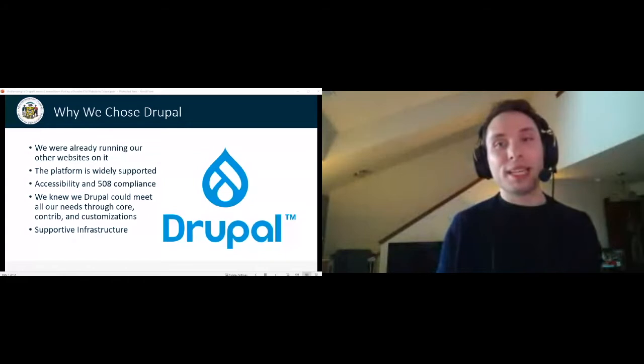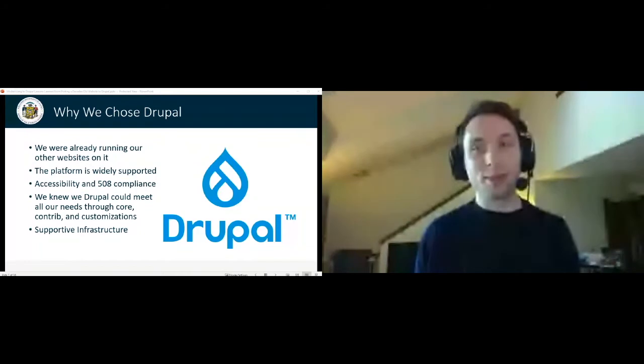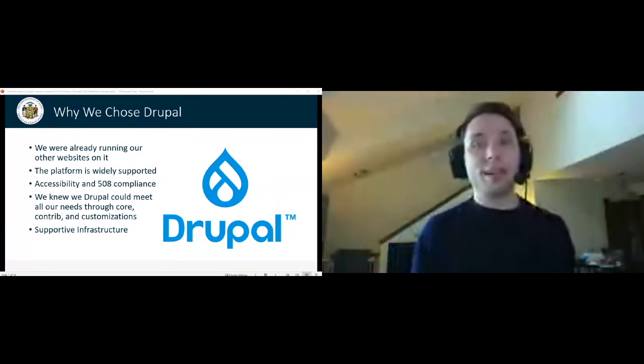Being a government website, accessibility and 508 compliance is a priority to us. And that old website was not remotely close to being accessible, so we needed a way to design the site with 508 in mind. Drupal gives us an out-of-box experience that we could use as soon as we installed it, instead of the alternative, which was redesigning the site from scratch.